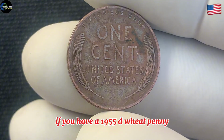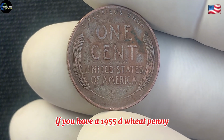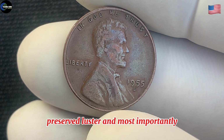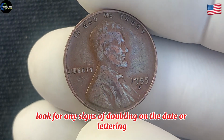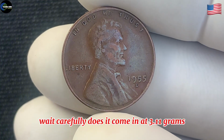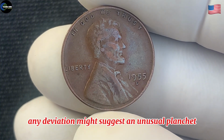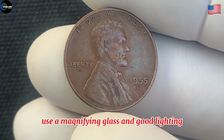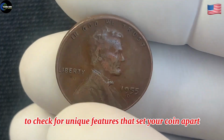If you have a 1955 D wheat penny, take a close look. Check for sharp details, preserved luster, and most importantly, look for any signs of doubling on the date or lettering. Weigh it carefully. Does it come in at 3.11 grams? Any deviation might suggest an unusual planchet. Use a magnifying glass and good lighting to check for unique features that set your coin apart.